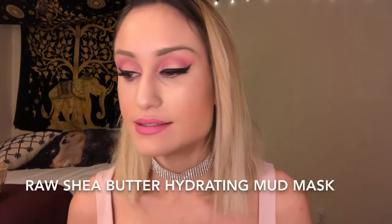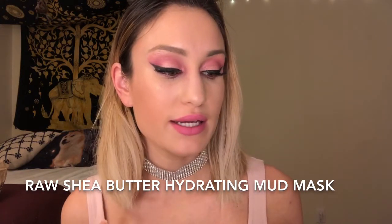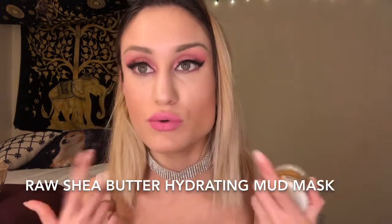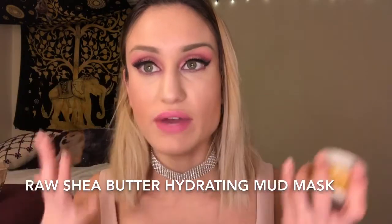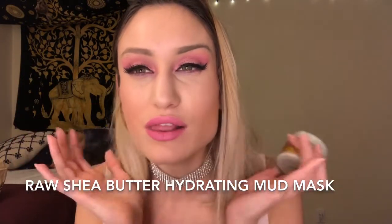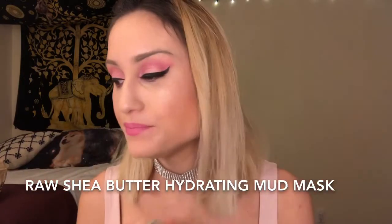Alright, and the last product I'm going to talk about, and the last mask I'm going to talk about, is by Shea Moisture, and it is the Raw Shea Butter Hydrating Mud Mask. This is a great mud mask. You don't need a lot of it to put on your skin, and sometimes I put the mask only in the dry patches of my face, not my whole face. It dries out really, like, you can't even move your face when you put it on, which I love, because I feel like it's really getting to all the tight spaces of my face and really working it in.